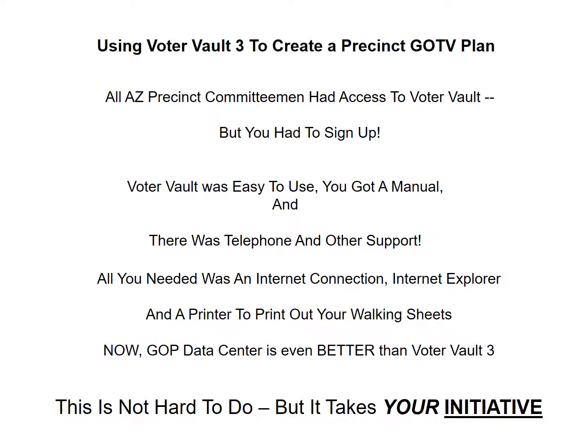All we needed was an internet connection at that time, Internet Explorer, and then a printer to print out call sheets and walking sheets. And we did this on our own, and it took us only about 3 hours apiece, each of us, to double Republican turnout.